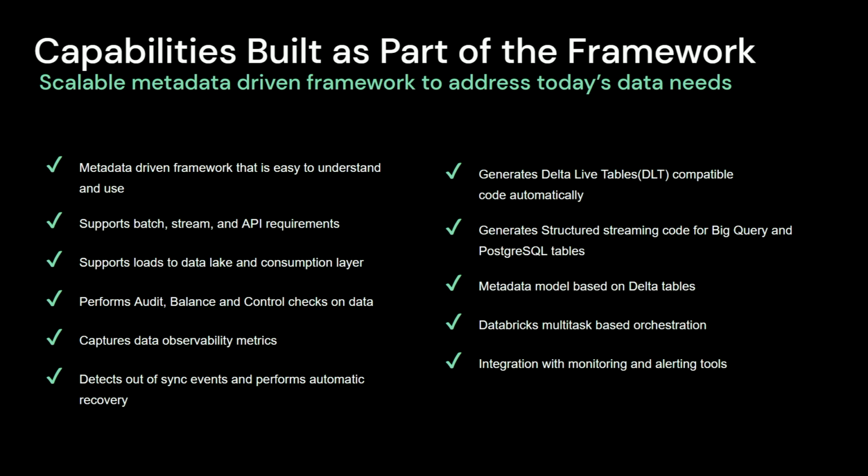In simple terms, it's a metadata-driven framework. You come here and you define all your source and target tables. We were taking care of all the pipelines, following the industry best practices of doing data quality checks, data curation checks, and collecting all the data observability metrics. That way we were gaining efficiency, so that we don't expect all the developers to come and build a pipeline for each use case.